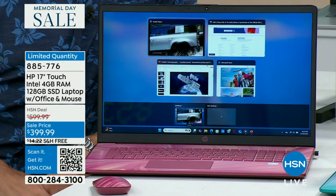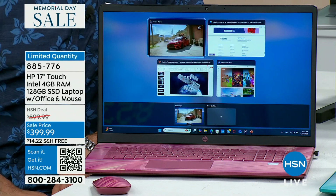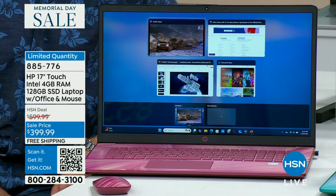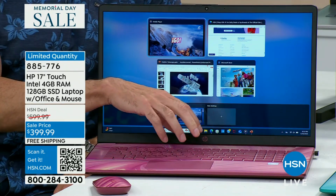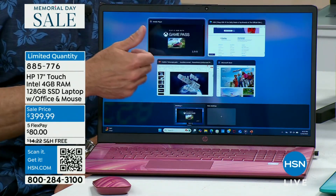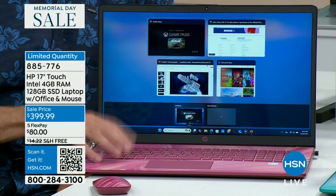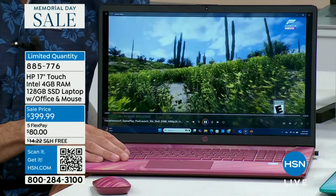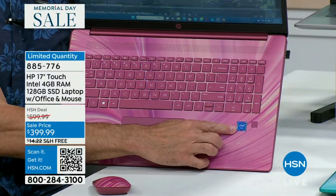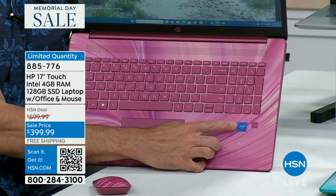2 years ago, had you heard of AI? 2 years ago, had you heard of ChatGPT? No, none of us had. I mean, they barely existed. Now, this is a processor built, informed by all of those things, ready to run all of those things, ready to be faster, more nimble, so it's easier to use because it's a touchscreen computer. It's faster to use because it's Intel inside.